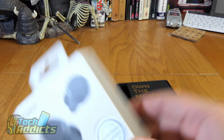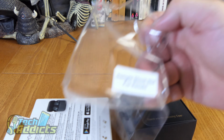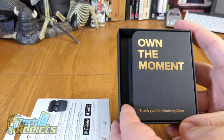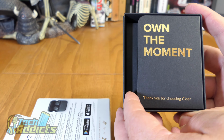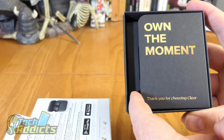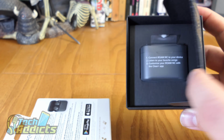Okay, so as you saw on that sticker there, obviously I did not pay for these. They have been sent to me by Cleer, but my opinion will be entirely independent. So, own the moment. Thank you for choosing Cleer.